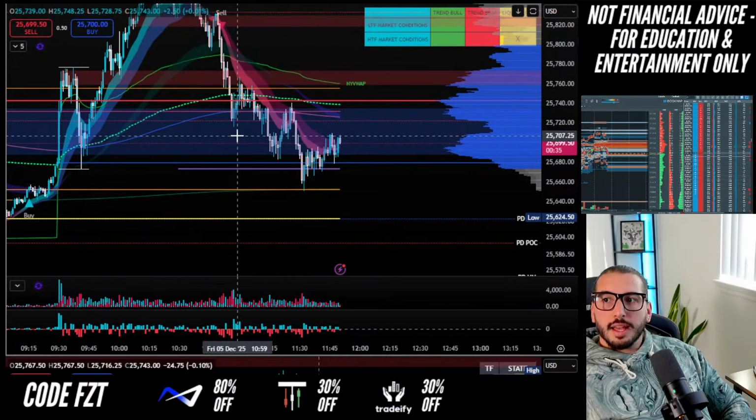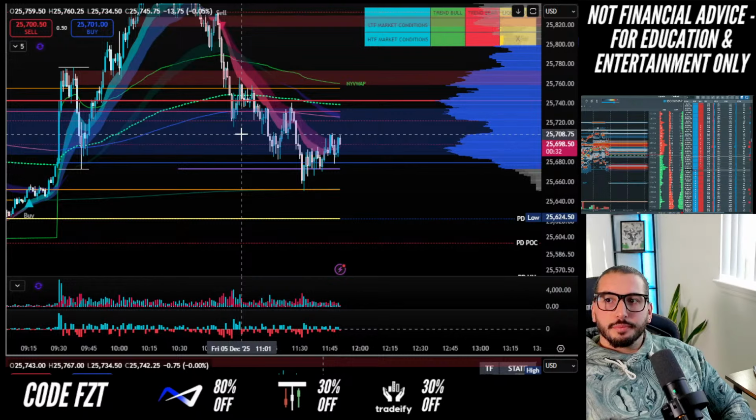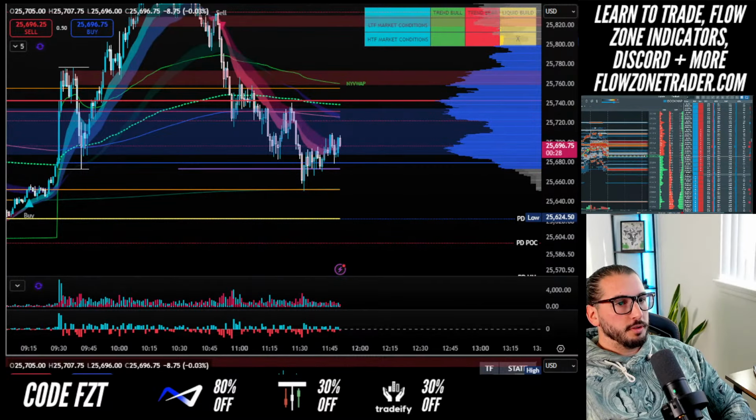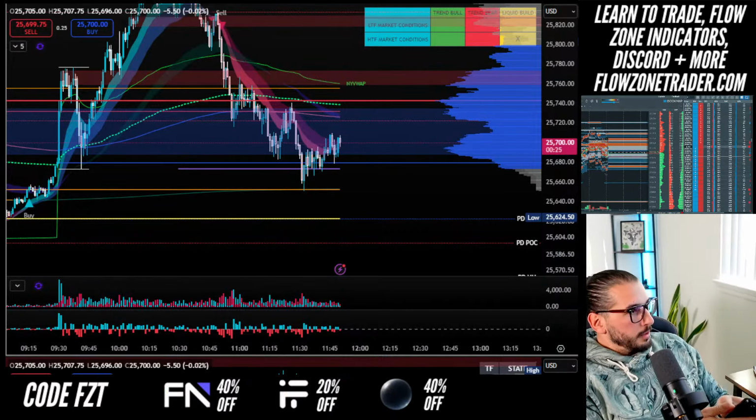So defending that level again, bears for now. I just want to see if they lift and let it through to 20s, but at the moment, they're not letting that through at all.